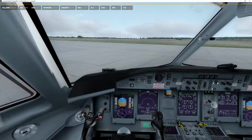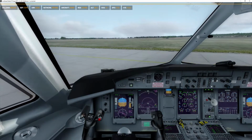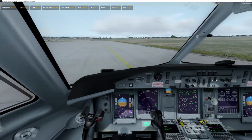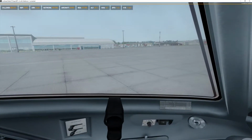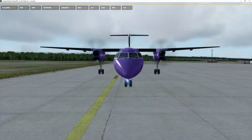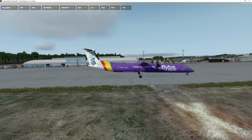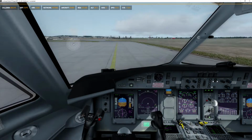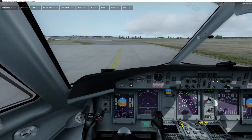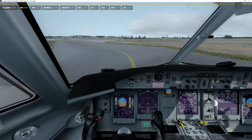On the apron, so I don't have to be too fussy about taxiing. The scenery I'm using for Inverness is by a company called Sim720. It's very realistic. With this aircraft, when you move from outside to in, it sort of mutes the sound, but now I've got it going again, I will see what I can sort out. So, taxi ground speed 12, it's fine.